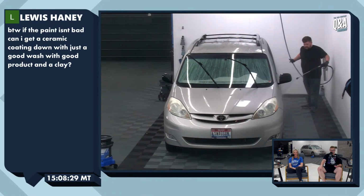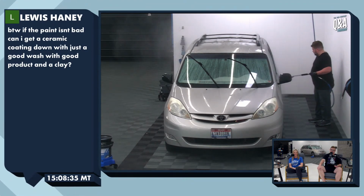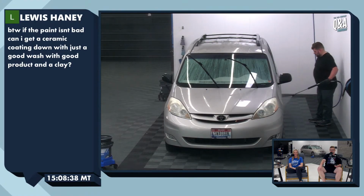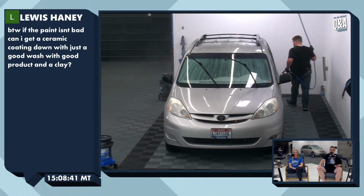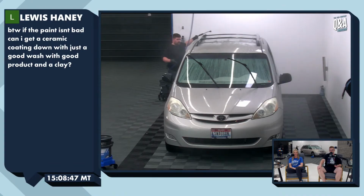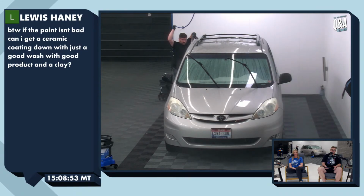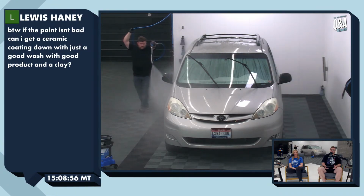All right, so moving on here, we've got Lewis Haney that says, by the way, if the paint isn't bad, can I get a ceramic coating down with just a good wash with a good product in clay? You can absolutely do that without polishing, but you may not get the most adhesion possible if you don't polish. You can go through the prep steps. Claying is definitely going to be better than not claying, but just know you're sealing in however the condition of that paint is. New cars all the time get ceramic coatings without being polished, so it's not impossible. It's just for the best adhesion possible.